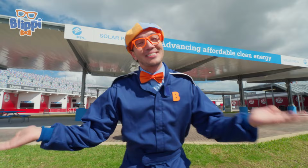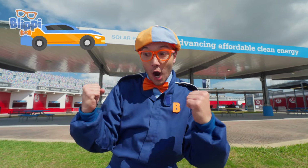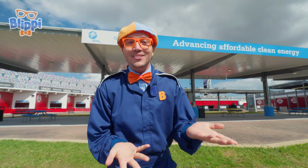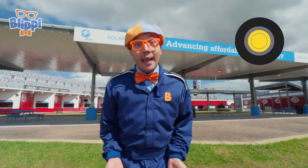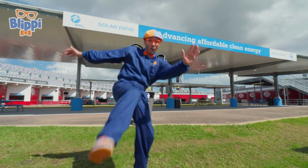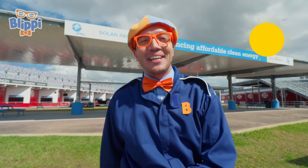Well, that was so much fun today. Yeah, we got to see a real race car. Oh, that was really fun and drives super fast. We also learned about how tires are recycled and turned into cool things like shoes. Yeah, and solar panels, those are pretty great too.